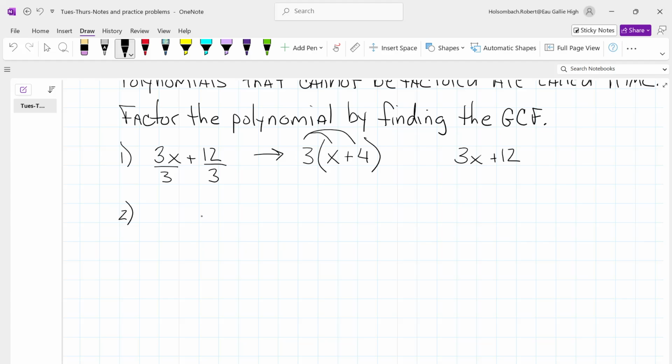Let's take a look at something like 4y squared minus 24y. I'm going to ask myself, what's the greatest common factor of 4 and 24? All right, well, that's 4. And then the greatest common factor of y squared and y is just y. So our greatest common factor is 4y. So now I take each term and I divide it by 4y. So 4 goes into 4 one time, so we don't write it. And y goes into y squared y times, because y times y is y squared.